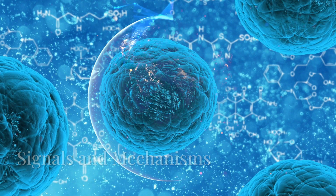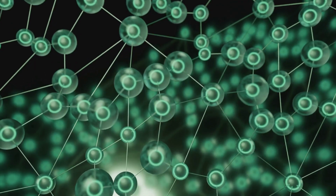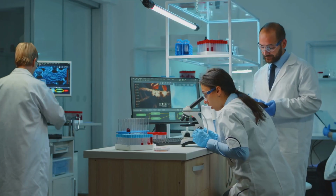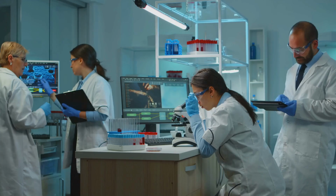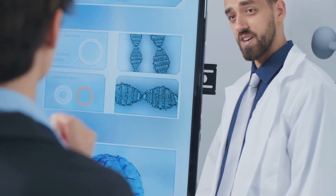The signals that cells use to communicate can be chemical, electrical, or even mechanical. They can be transmitted through direct contact between cells, or over long distances through the bloodstream. It's a complex network of signals and responses, and one that's still not fully mapped. Scientists are working to understand the different types of signals and how they interact with each other. They're also trying to identify the specific molecules and pathways involved in cellular communication.